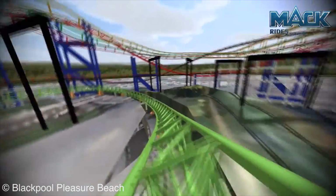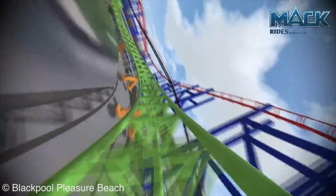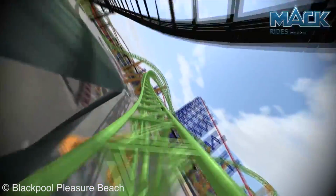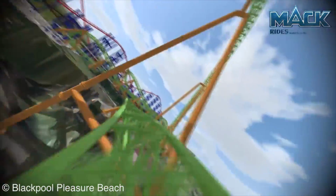The coaster I would compare this the most to is Helix by far, but Blue Flyer isn't too far off, and again, that's in Germany, so this is going to be a first for the UK. And overall, I'm really hearing nothing but positive things about this ride. This coaster makes Blackpool Pleasure Beach a must-visit for those in Europe for 2018.